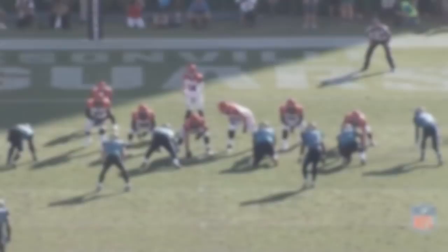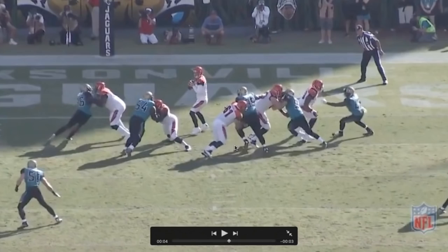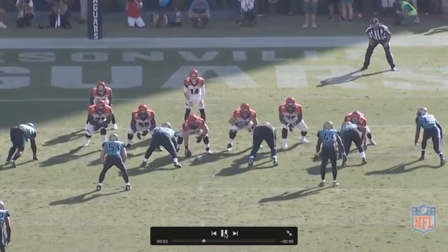But who says Marcell Dareus can only stop the run? You're going to see him line up in this 3 technique position. And you're going to see right off the bat, he pretty much beats the center. You're going to see the center actually holds in this play, so it's actually a penalty. But if he doesn't hold him, it looks like he's going to get a free shot on the quarterback.